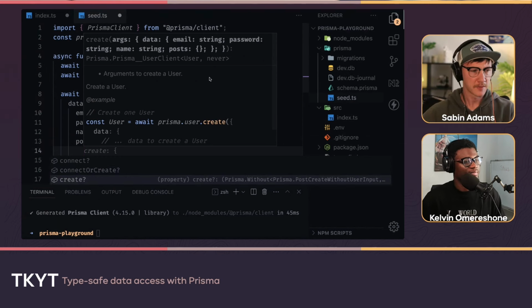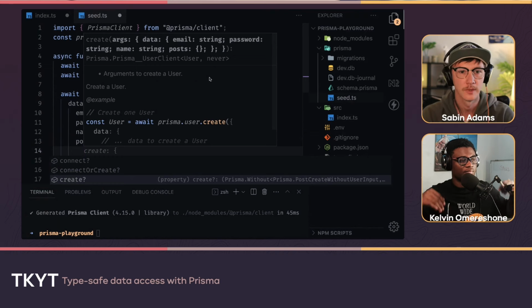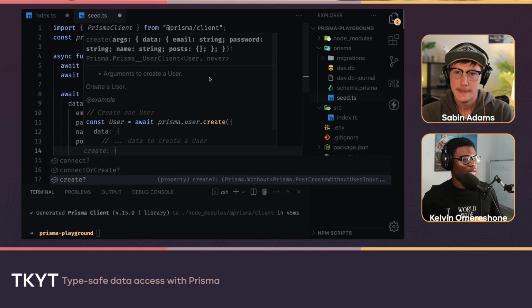Yeah, that's really smart. That's really cool. And I think little things like this are where the DX that I was talking about comes into play, where there's just these little things that don't seem like much, but in the long run, they do save you a bit of time and some code complexity. Yeah, that's really cool. I like it.